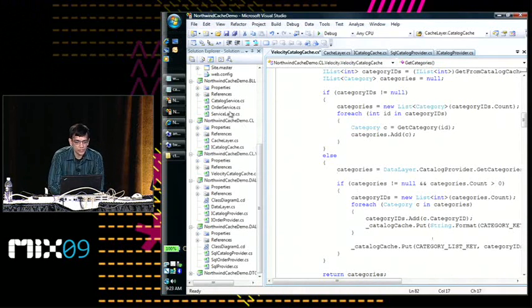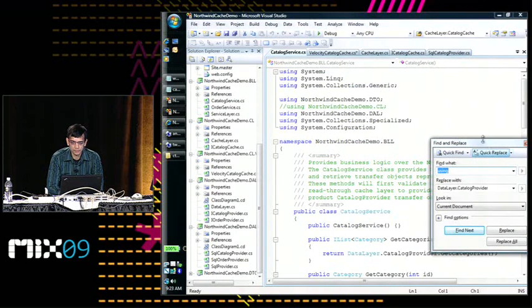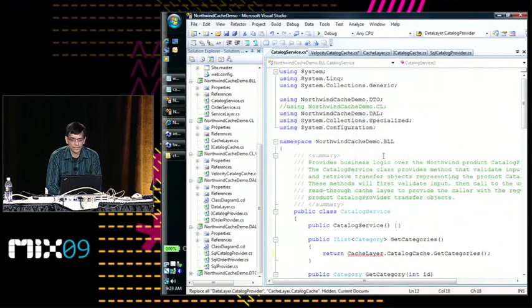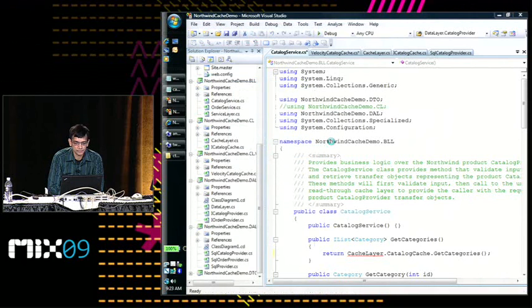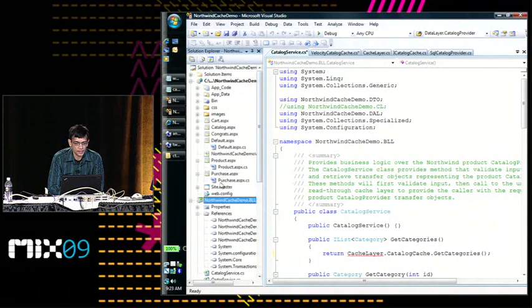And so I've just added these two. Now I need to repoint my catalog service. So all I'm going to do is a quick replace of data layer with cache layer. I'm going to replace all. Done. I also have to add the reference to it. I've added those 2 references. We've got to do 2 things.